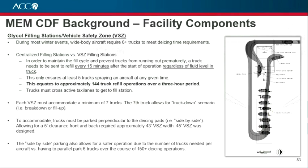BSCs were mentioned earlier in the presentation, so on the water end of the BSCs, we have the high mast lighting, electronic message boards, and those fill stations. We did go between a centralized filling station and actual localized at each BSC. Because of the nature of the aircraft that get deiced here, most of them are wide body that require six plus trucks at a time. And to maintain the amount of deicing fluid that is used on each aircraft, to keep from one running out, they have to refill every 15 minutes, regardless of the fluid level.